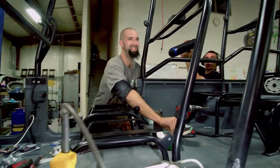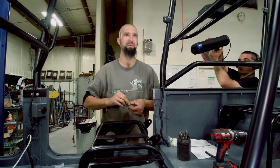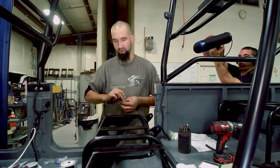Who bent all this tubing and made all these welds? I didn't do all the welds. Did some of them. Most of them. The pretty ones. Oop, cut that out.